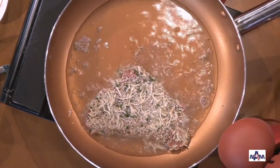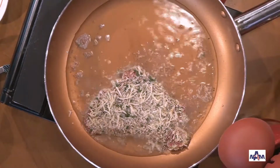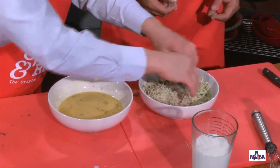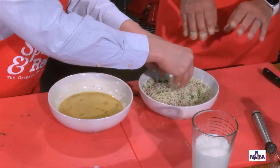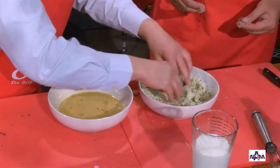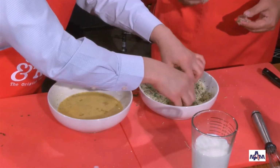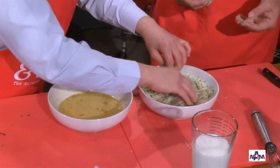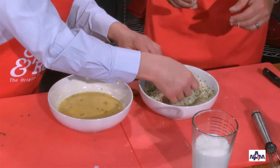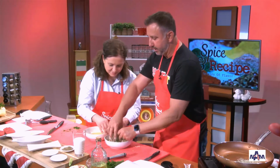Okay. So I saw you put a layer on top of it, and then you pressed it down a little. Yeah. Turn it over. Make sure you get it all and then press it in there so that it adheres to the meat. Oh, it smells so good. Yeah, it's great. It's that parsley. It just gives it that fresh flavor. Very, very good. Is it good? Did I do a good job? It's perfect. All right. I like it.